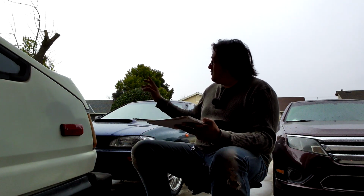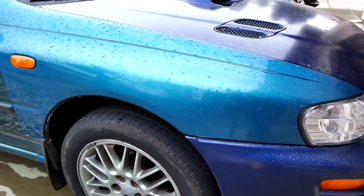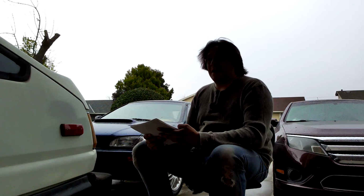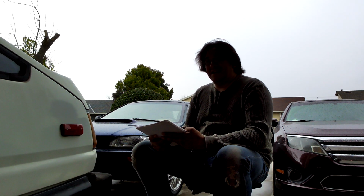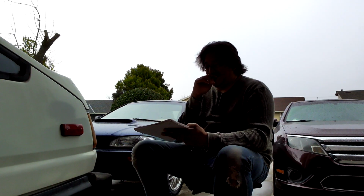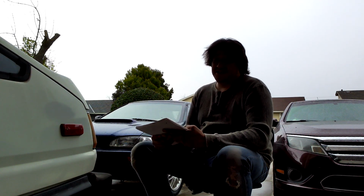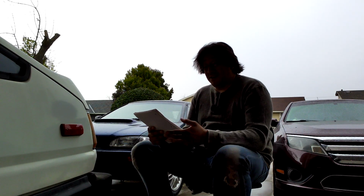Then body-wise, we replaced the right side fender, the passenger side fender, because that one had a little crease in it. It wasn't too bad. We probably could have taken the time to fix it, but I didn't want to. I found a perfectly mint condition fender, so I said just replace it. And that fender was $60.